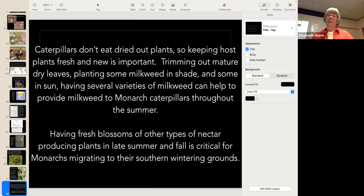Caterpillars don't eat dried out plants, so keep your host plants fresh. You can trim out mature leaves, you can overplant milkweed and cut some back to the ground halfway through the summer. You can plant some in the shade and some in the sun. If you get it started in a field, you don't really have to water it at all, but it will senesce quite early. If you treat it like a favored plant, water it, prune it, some in the shade, some in the sun, you can have it blooming quite a bit longer and green quite a bit longer.